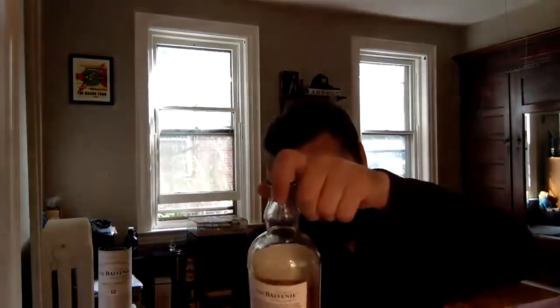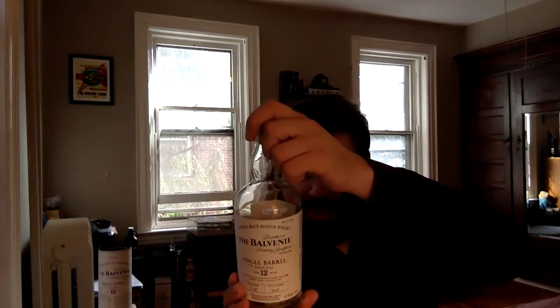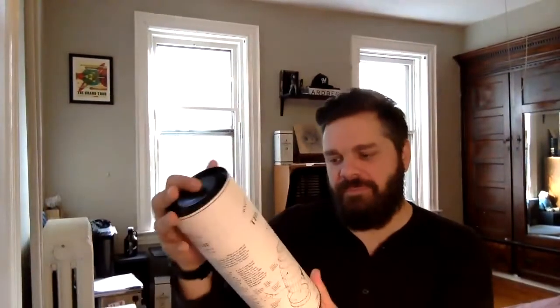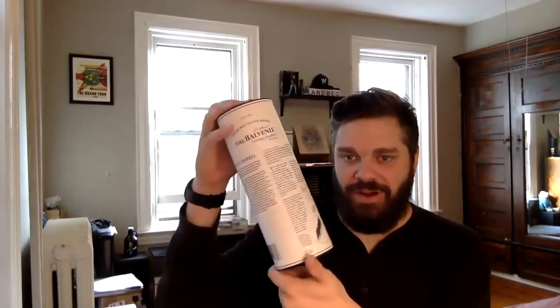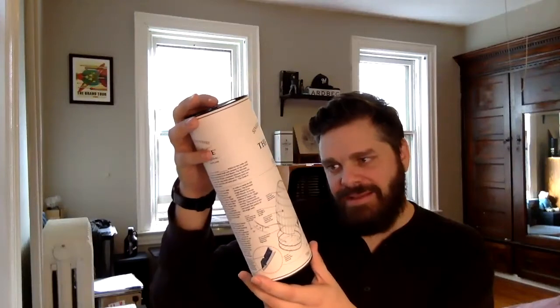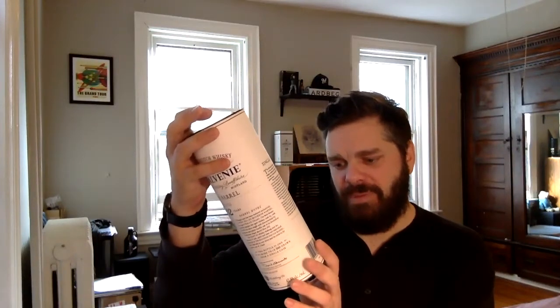So it doesn't say anything on here about color. It is possible that they have added some color to this whiskey, but there's a lot of writing on this tube, as you can see here. It doesn't say explicitly, though. I took a look before anywhere for natural color. So I guess we will assume that they perhaps added a little bit of color into this, but it certainly doesn't look like it when it's poured in the glass.